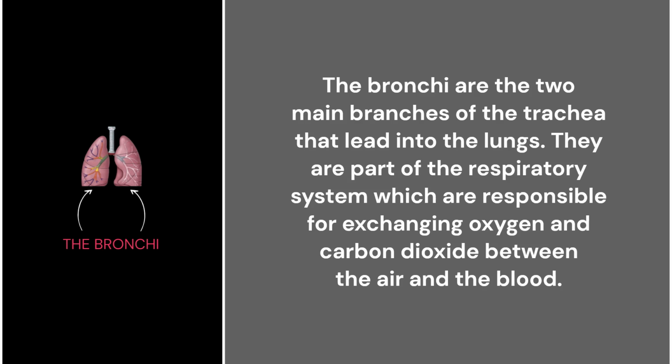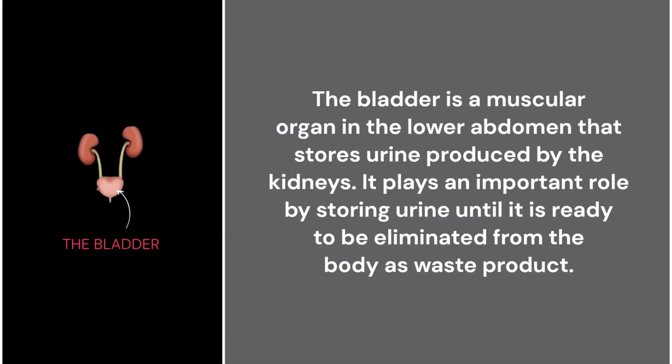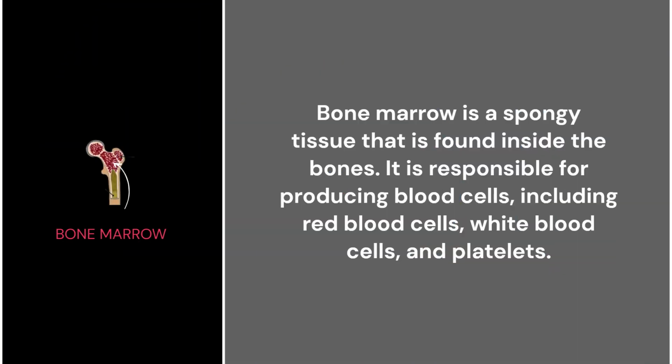8. The bladder. The bladder is a muscular organ in the lower abdomen that stores urine produced by the kidneys. It plays an important role by storing urine until it is ready to be eliminated from the body as waste product. 9. The bone marrow.